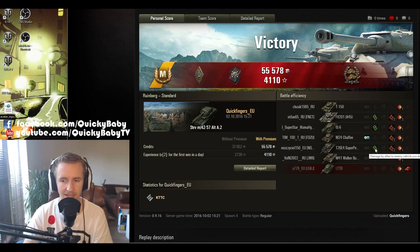So 669 assistance damage against the Super Pershing, 457 against the IS-6, and also 412 against the FV201, showing you just how important it is to be detracking your opponents, especially when they're 1 to 2 tiers higher than you and have pretty much double your hit points.